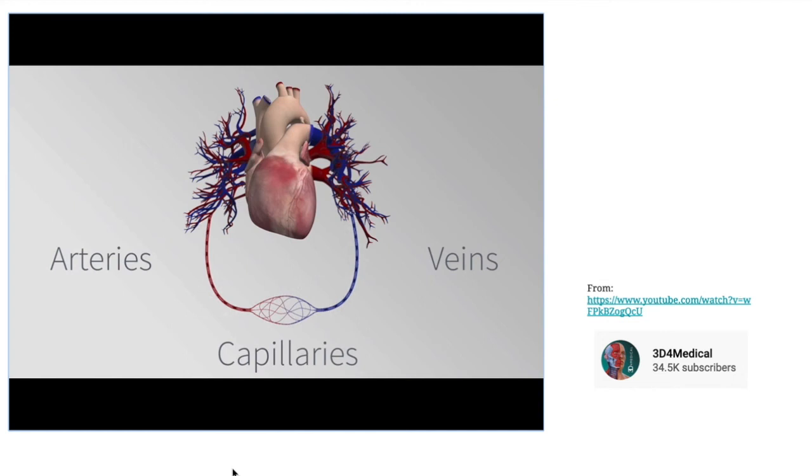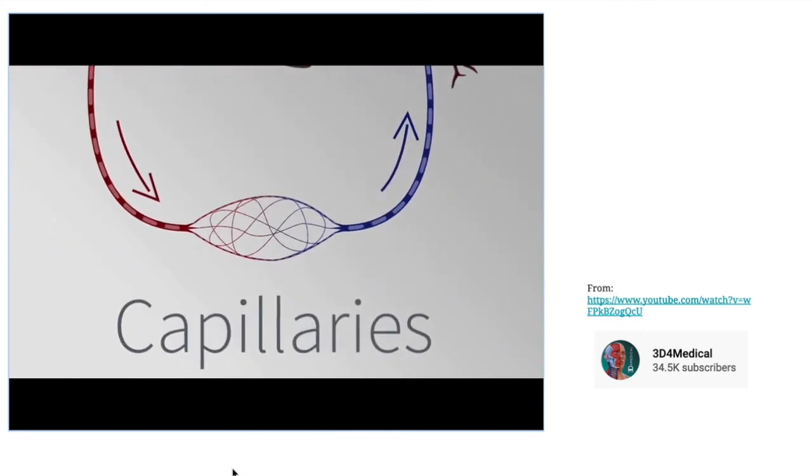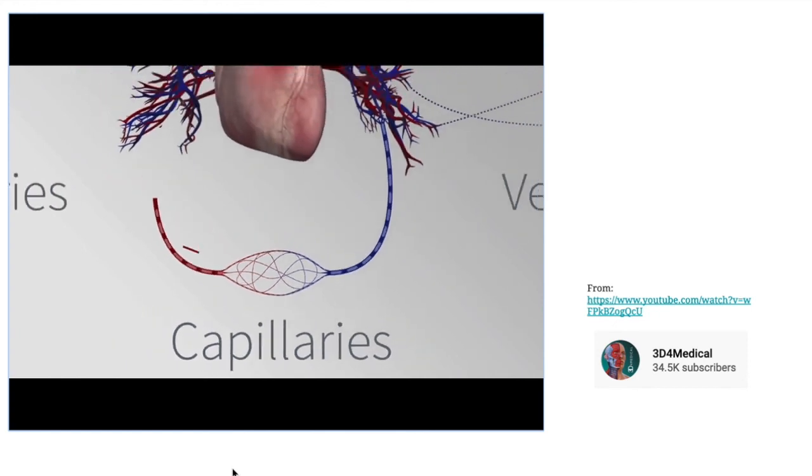Arteries carry blood away from the heart. Veins carry blood towards the heart. Capillaries are microscopic, thin-walled blood vessels which form a vast network connecting the arteries and veins.